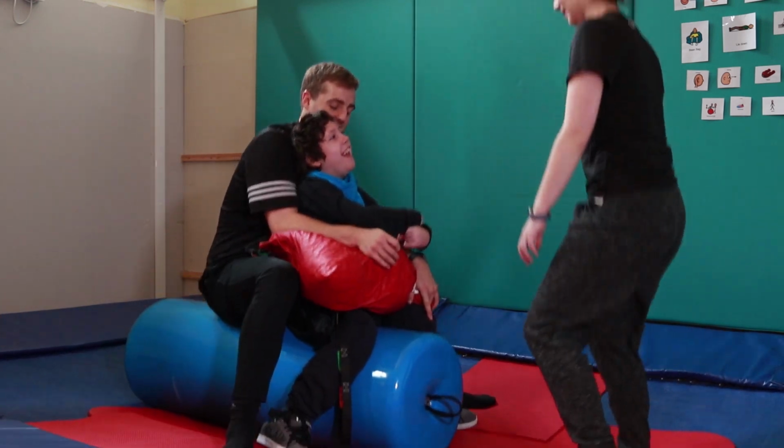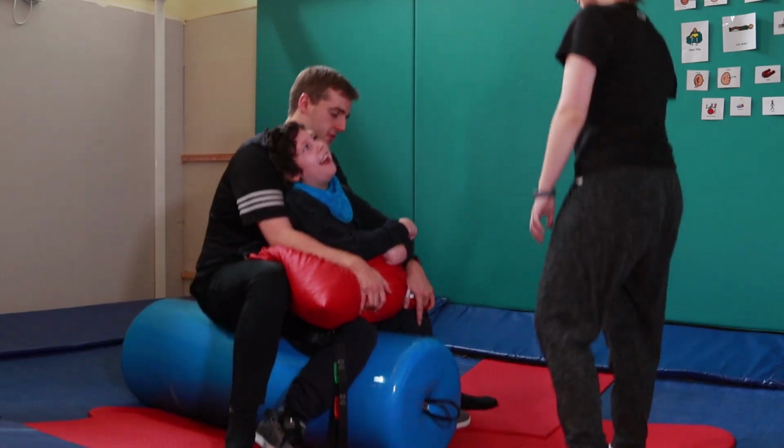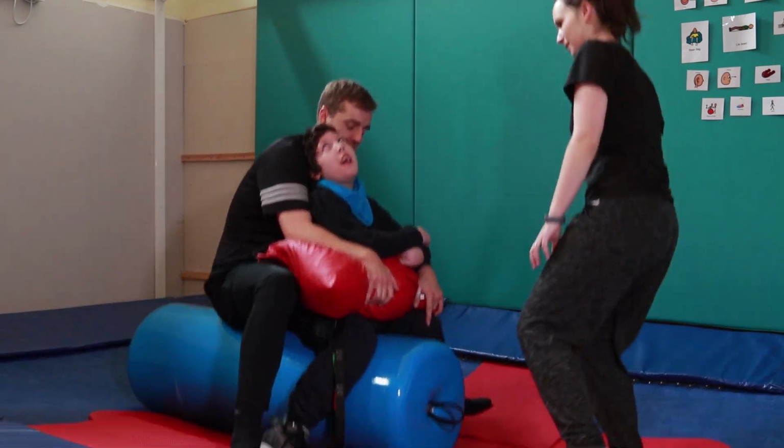He's also using lovely head control. You can see with his lovely smiles, he is engaged in the session, and he understands, he's anticipating what's coming next. He's anticipating those pops that we're doing, and he's really gearing himself up for the extra bounce.